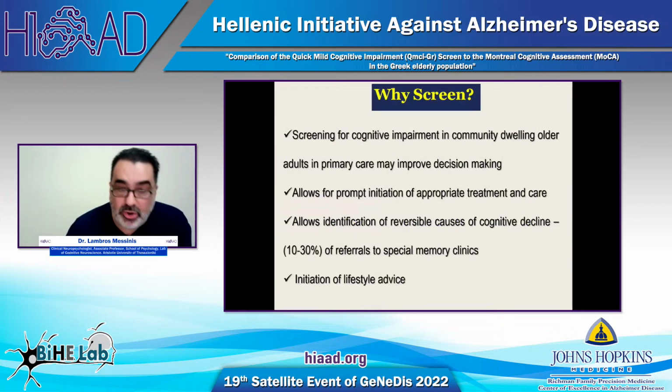So why should we actually screen? First of all, it's very important for screening of cognitive impairment to take place because this can actually improve the way we take decisions. Secondly, screening may allow for the prompt initiation of appropriate treatments and care. And another very important issue, it allows for the identification of any reversible causes of cognitive decline. And the truth is that 10 to 30% of cases referred to special memory clinics are cases with reversible causes of cognitive decline. And of course, an initiation of lifestyle advice.